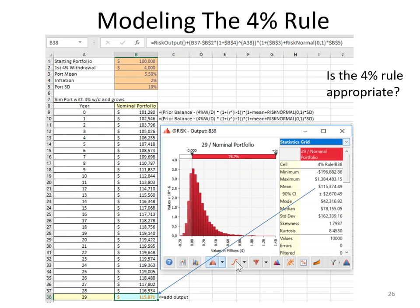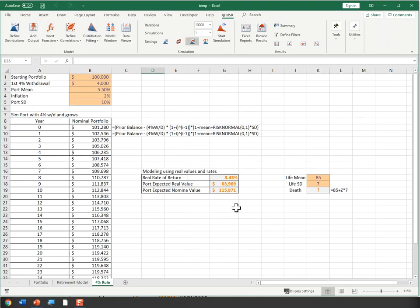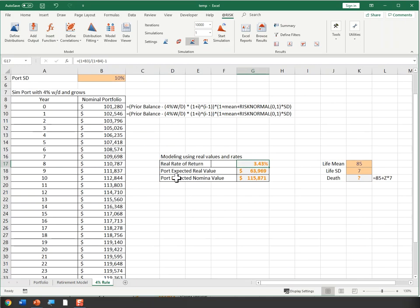Now, a couple of last things I want to do before we end this topic. I want to go back to my spreadsheet, and I want to talk about real rates of return, another way of thinking about modeling financial planning spreadsheets. Let's say the real rate of return, 5.5% over 1 plus inflation minus 1, gives me a real return of 3.43%. All right, let me zoom in a little bit.